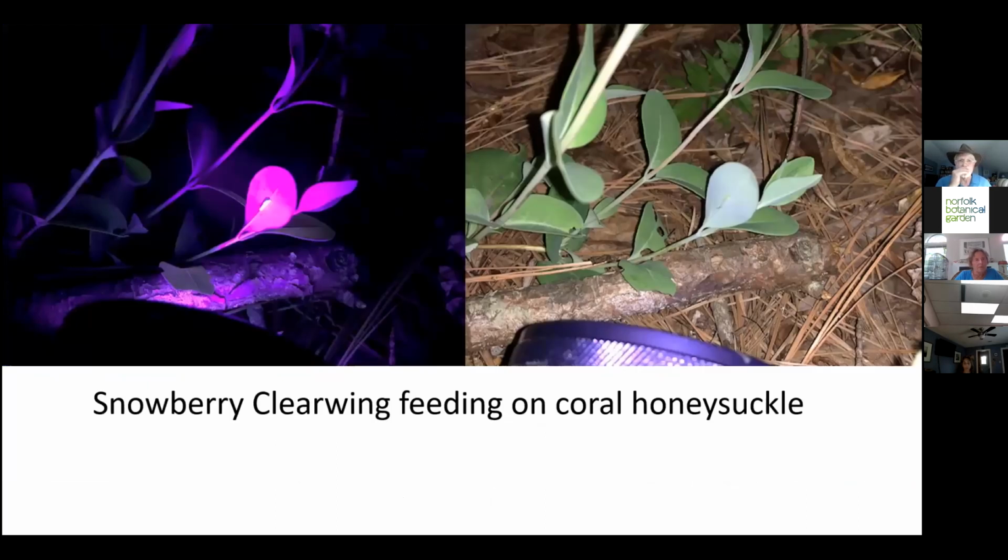And this is a neat photo, because this is a Snowberry clearwing feeding on coral honeysuckle. Now, again, you've got to be one of those crazy people that go out at night with a blacklight to find these caterpillars. But this is the exact same photo. In one, the light is turned off and I took a picture with my camera, and in the other, the light is on. It's in the same position, same everything. Make the comparison, and that's how easy it is to spot these caterpillars at night with a blacklight flashlight.